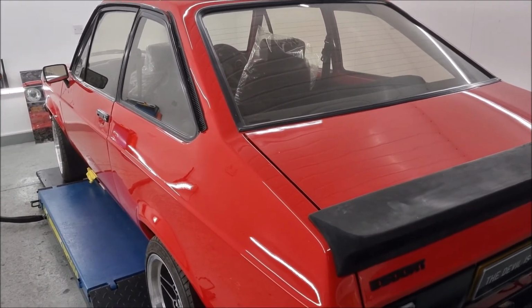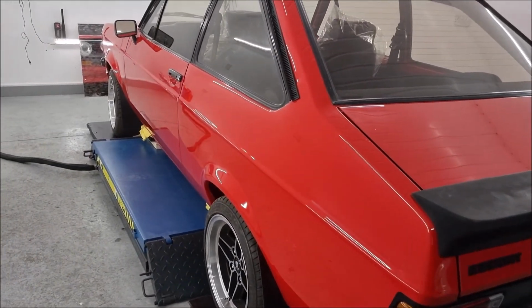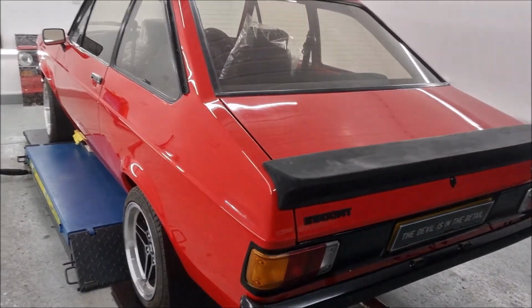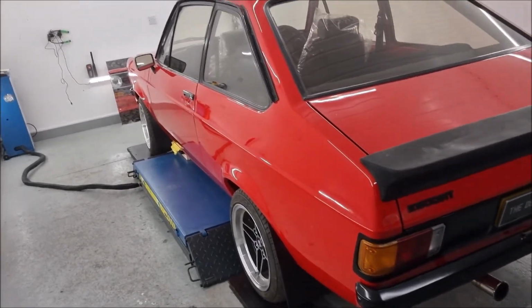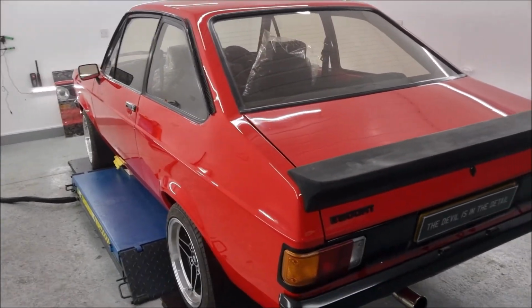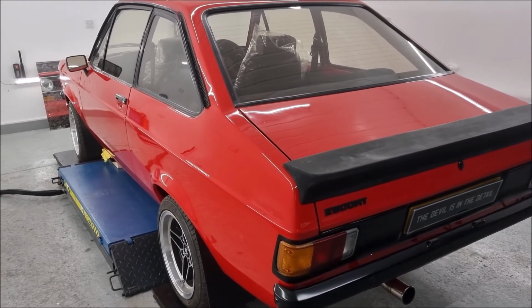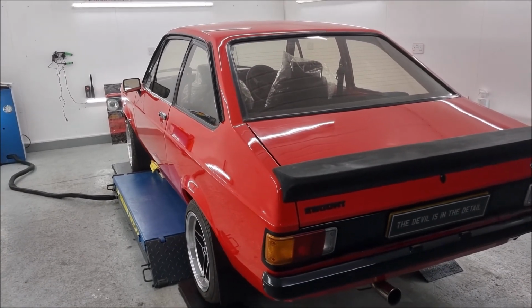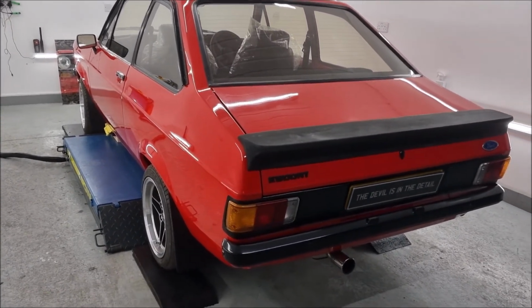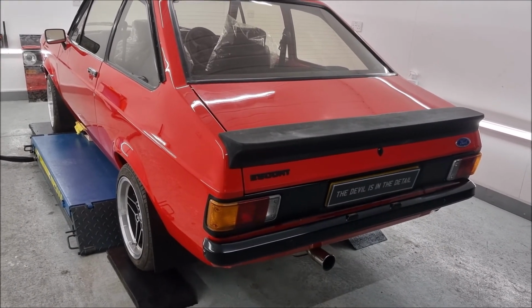So there we have it. Beautiful car. I love it and I drive it as it is, but I'm sure I can make it look even better. So I'll see you on the next episode, probably in a couple of days, but that gives you some sort of insight of how the car came to us, and a bit of a history of it.